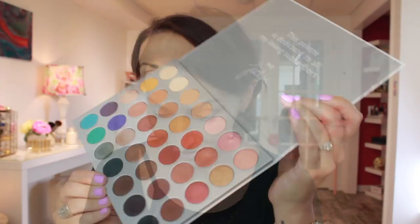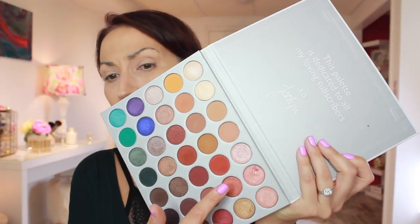What did you do? What did you do? That's a heartbreaker. That's one of my favorite shades. I kind of fixed it. Okay, crisis kind of averted.